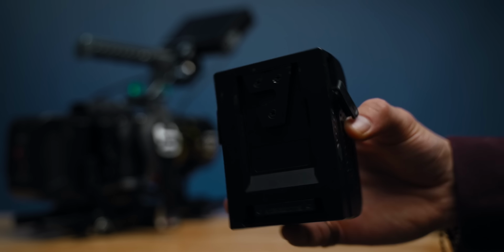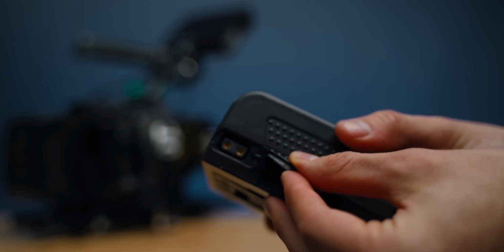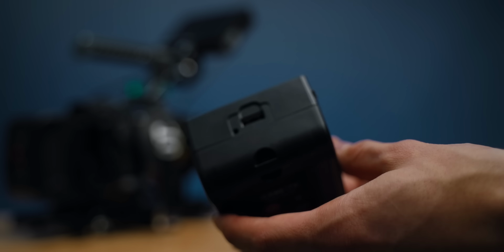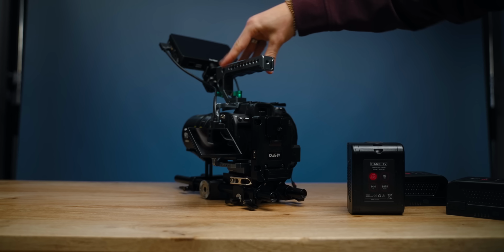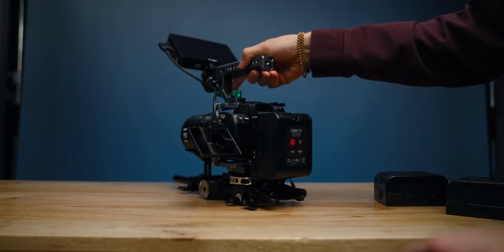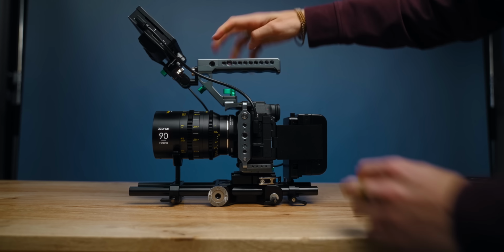They're super small, built really well, 2 D-tap outputs, a USB Type A output, 99 watt hours, which is the perfect travel size. It's not too bulky, not too heavy. Overall, a really solid option, and not to mention the price is very competitive out there with the V-mount market, so these are a great option.